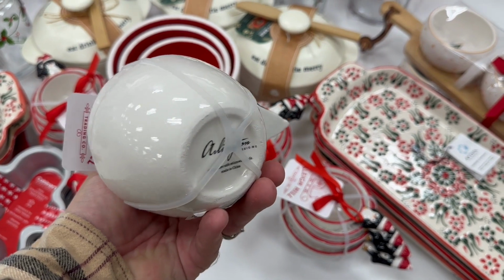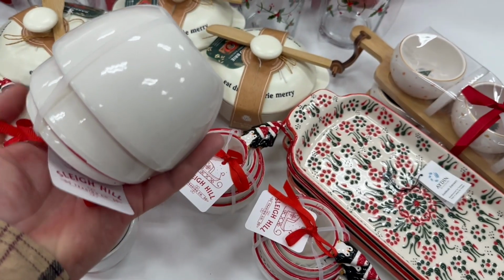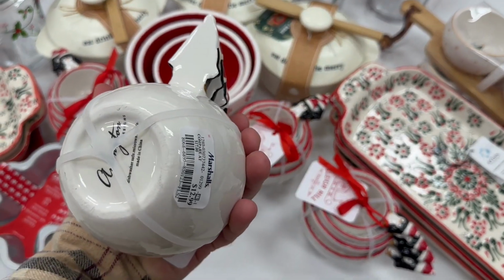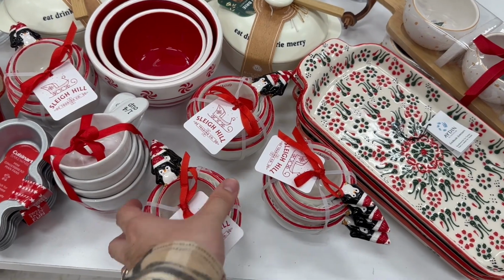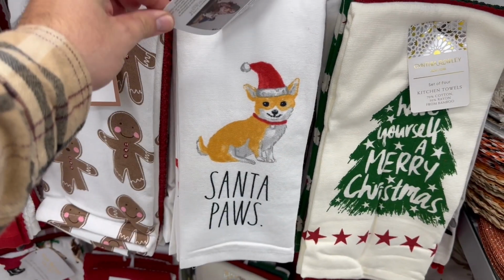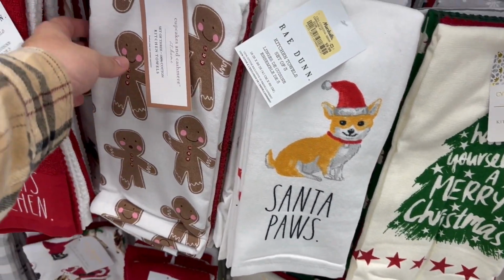Let me know in the comments below, you guys, if you have found any Radon measuring cups for the season, or any of the other cute measuring cups that everyone has been posting on Instagram. There's definitely a wide arrangement of different measuring cups for the holiday season, so let me know which are your favorites.